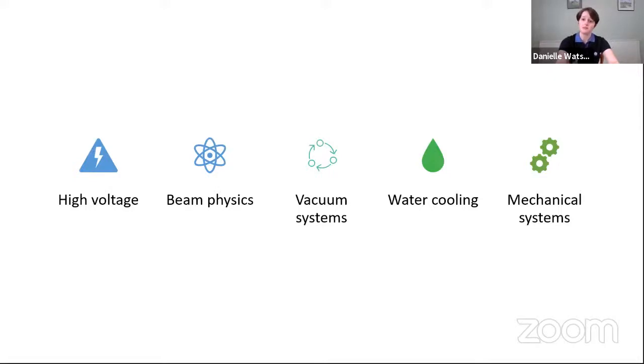So a lot of the system is under vacuum, and it's also water cooled as well to stop it getting too hot and control the temperature of everything inside. There's also then the mechanical systems as everything rotates around the patient. So it's something that I really love about my job, that it is so varied.